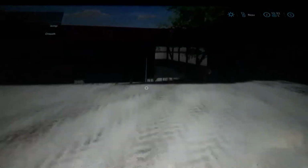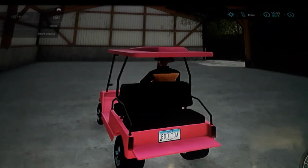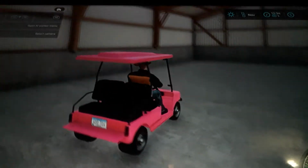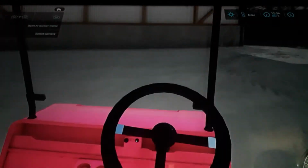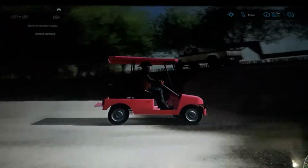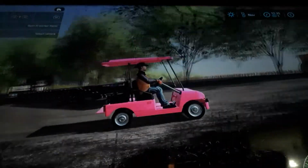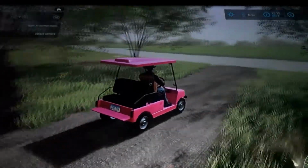Anything else before we go? Ooh, a little golf cart. I also like the color pink on golf carts. Start up. Oh my god. There we go. Boom. Alright. How loud is it? Not too bad. Whee! Pretty good. That's pretty much like the suspension test.